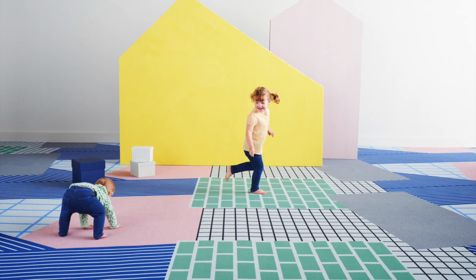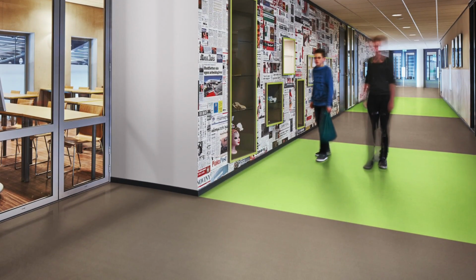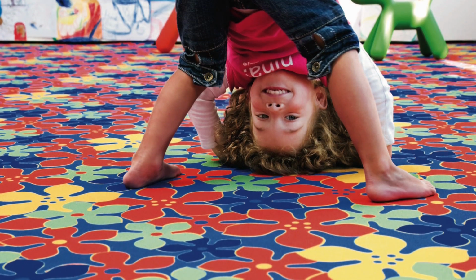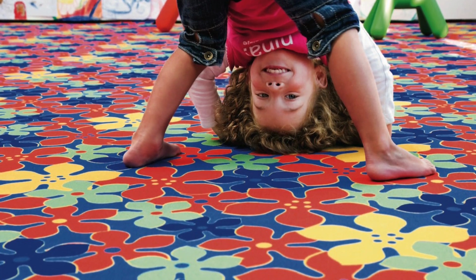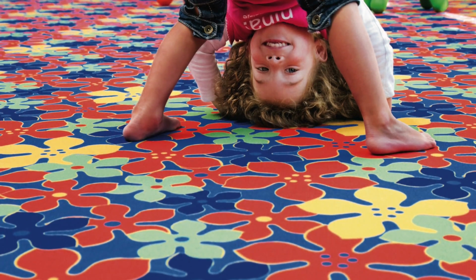So looking at things like flooring, for instance, I'd be looking at what I want to get back from that flooring that would stimulate something in the mind of the child. So if it's Flotex, for instance, there's that texture to it, which is very, very fine fibre, and it's good for young children particularly to sit on.